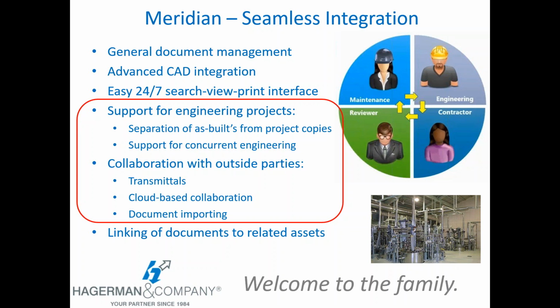Generating and sending transmittals, sharing files in a managed system in a cloud-based environment, and then importing new or updated documents back into your system from those outside suppliers.